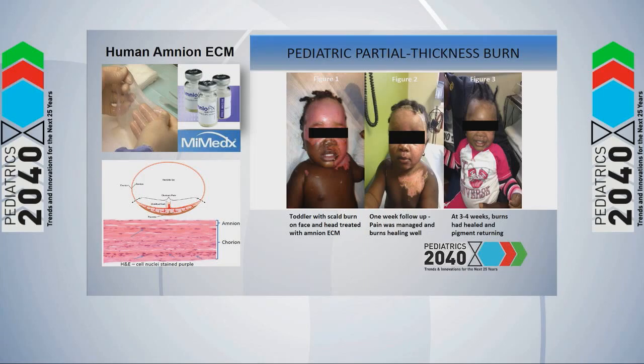You can see here an example of a pediatric patient that had a scald injury that received amnion treatment. One of the interesting things about these biologic treatments used for wound healing is they tend to manage the pain better than normal wound healing dressings. You can see the 1-week follow-up here, the burn is healing well, and at 3 to 4 weeks, the burns have healed quite well, and in fact, the pigment is returning.